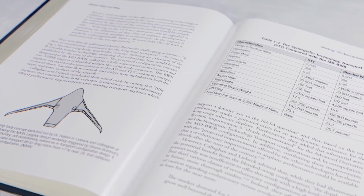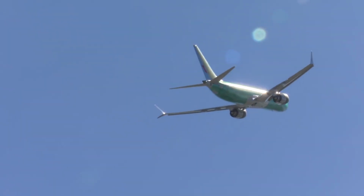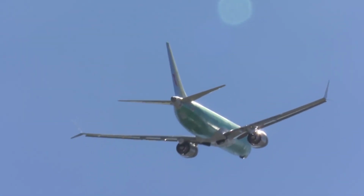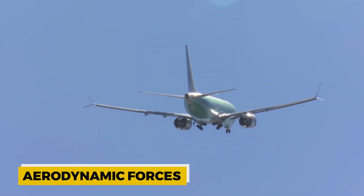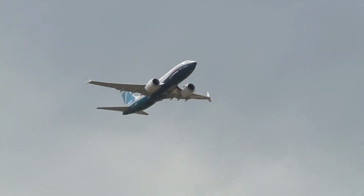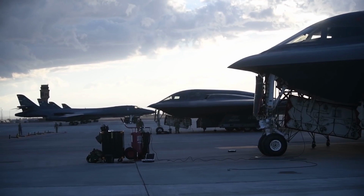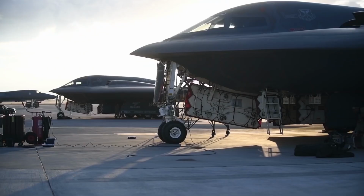So, how do these aeroelastic wings actually work? Well, the idea behind them is to create wings that can adapt and change shape in response to the aerodynamic forces they encounter during a flight. The traditional fixed wing design has served us well for many decades, but the aeroelastic wings take inspiration from the wings of birds and aim to mimic their flexibility and efficiency.